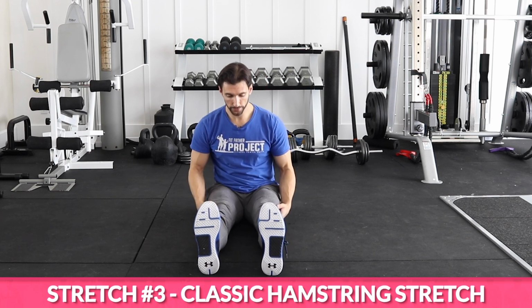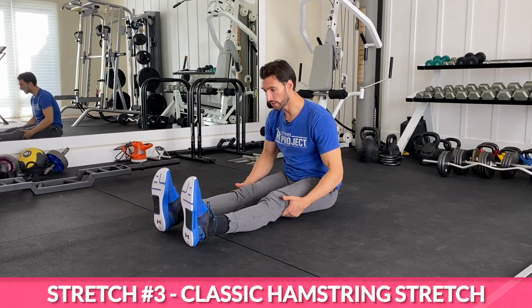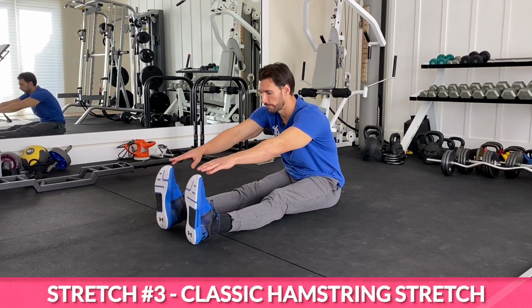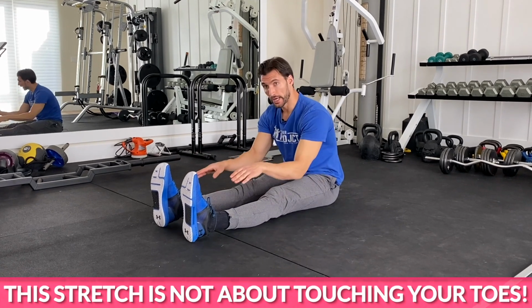So what we want to do is get in this stretch posture right here where we're hinging at the hip, these legs are long and straight, and we're going to reach forward. Now the key thing here is not that you can necessarily touch your toes. Doesn't matter if you're just right here.